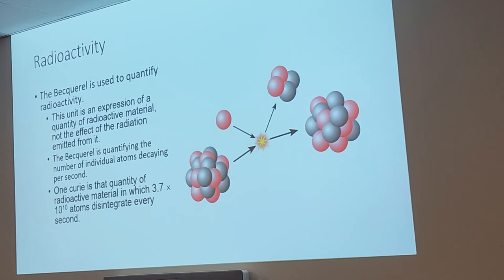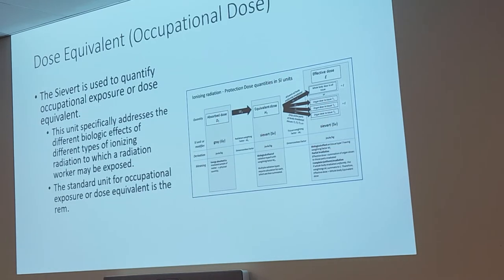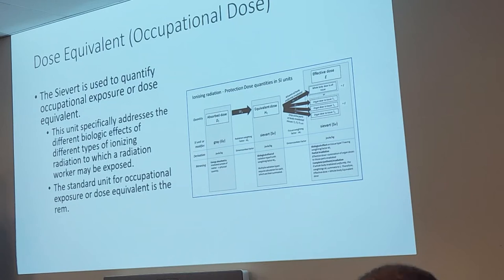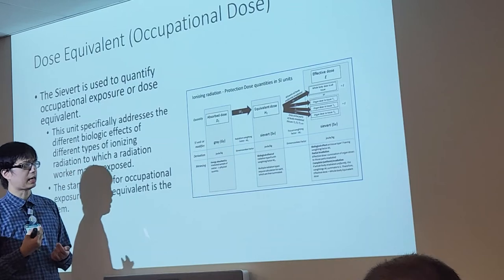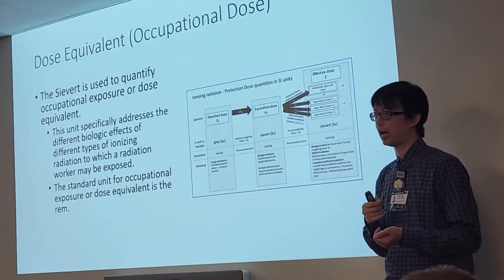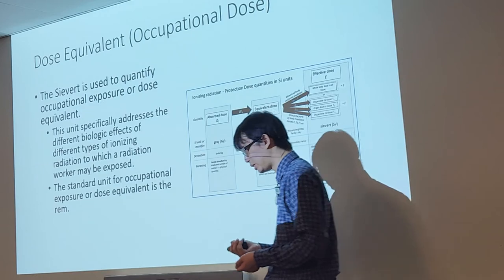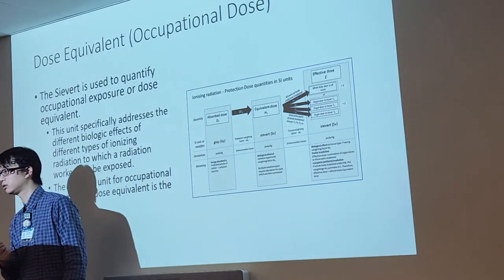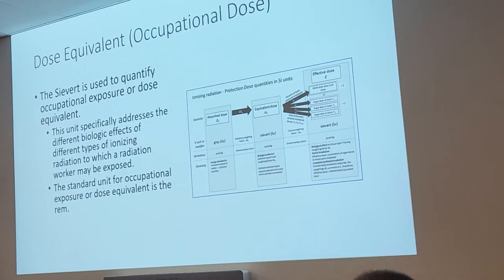Sir, I have a question. What do you mean by equivalent dose? The equivalent dose is you take absorbed dose, how much radiation was received by the tissue, and then you multiply it by the type of radiation. X-rays actually aren't all that damaging, so the absorbed dose is the same as the equivalent dose. However, what if instead of X-ray radiation, you received neutron radiation, or alpha radiation? Those are much more dangerous. One X-ray photon versus one alpha particle, that alpha particle is going to do much more damage.